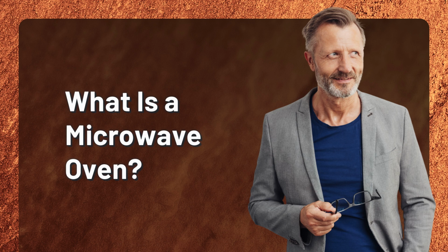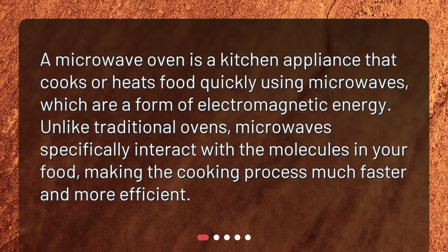What is a microwave oven? A microwave oven is a kitchen appliance that cooks or heats food quickly using microwaves, which are a form of electromagnetic energy. Unlike traditional ovens, microwaves specifically interact with the molecules in your food, making the cooking process much faster and more efficient.